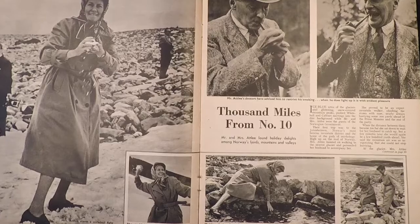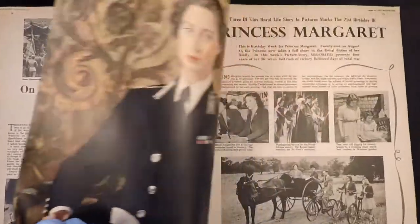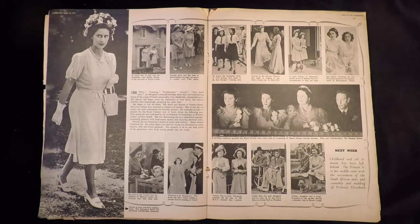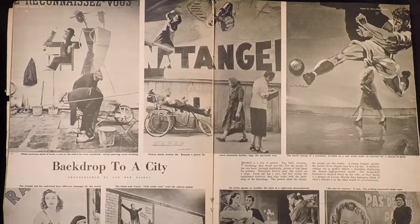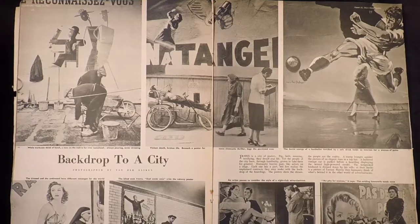Next we have some coverage of the British Prime Minister on holiday. Then a light taste of the Korean War, and then we come to the main event, which is Princess Margaret. A very heavily picture-led feature. It goes through a timeline up to the beautiful centre page spread by Cecil Beaton. Following this is a great fill-in feature, and it's easily replicated today.